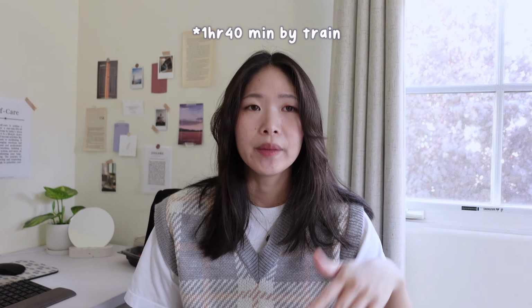It's about an hour south of Seoul, and it is known to be the birthplace of bibimbap, and it's also known for its hanok village. So this is one of those places that I would recommend you finding a hanok stay at if you are looking for that kind of thing to do.